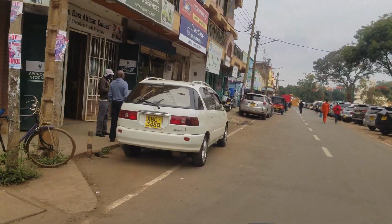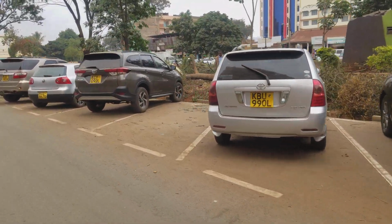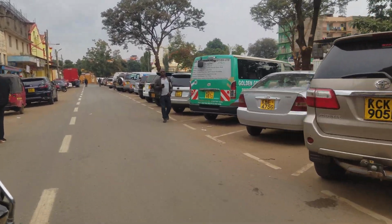And also guys, one thing you've noticed is that this town is actually being kept clean. You can see the county is doing work here to ensure the town is very clean. There are many towns in Kenya which are actually dirty within the central business district of downtown. This town is very clean, as you can see. The county is doing a lot of work to ensure it is clean.